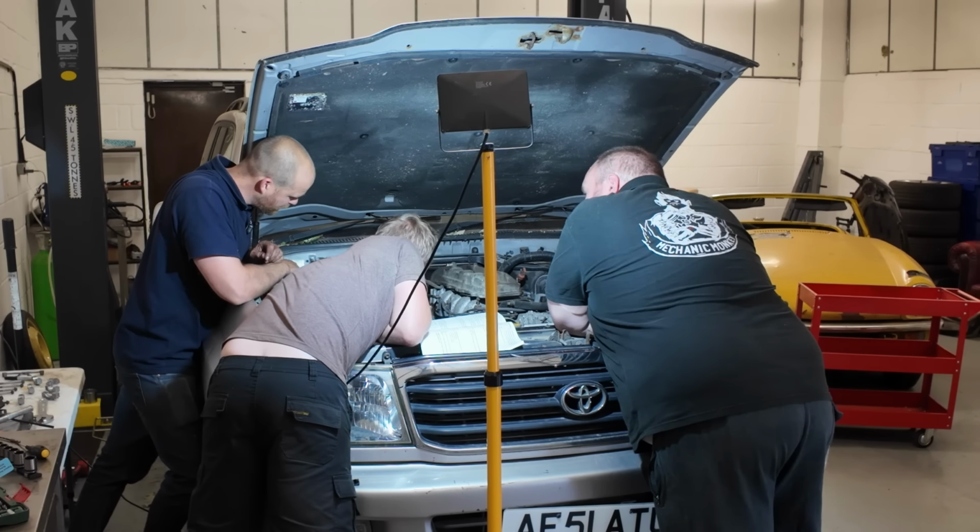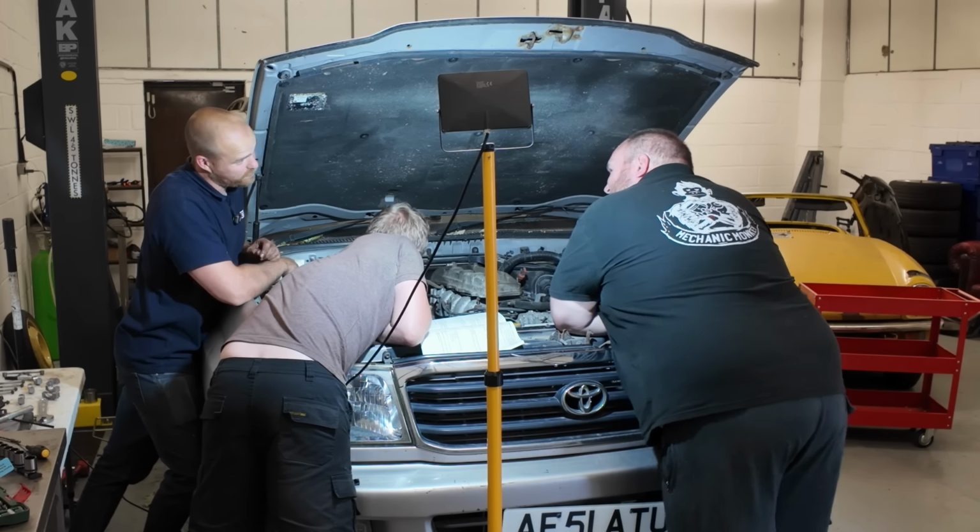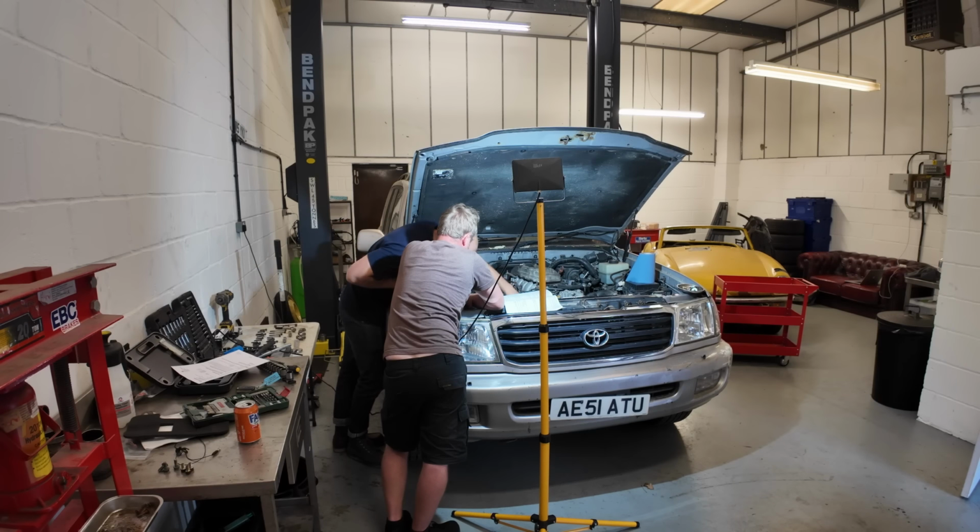I thought you were going to say they look horrendous, because I'm looking at them, I'm like, oh, they've got rust all over them. Yeah, that's nothing bad. Apart from this, though. I mean, that's obviously still going to need a camshaft, because that is the camshaft.